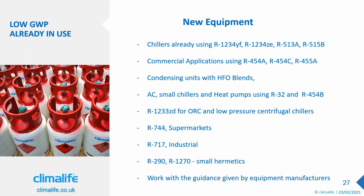These tend to be relatively small charge systems, so are ideally suited to the low GWP A2L refrigerants. And the good news is that those people manufacturing those condensing units have already done a lot of the risk assessment for you and can provide you with that information. Similarly, on the air conditioning side, we've seen a very large move to R32 in small split systems, where the numbers are suggesting that about 80% of all new small splits going in are in R32, and chillers have been launched with both R32 and 454B, and we're also starting to see some heat pumps come into market with 454B and 32 as well.